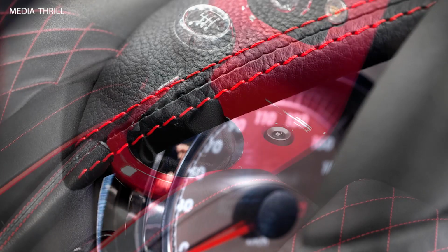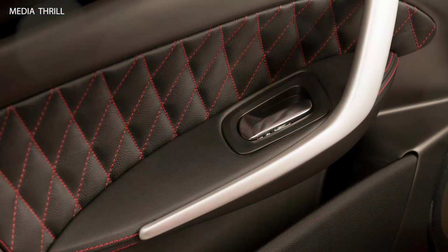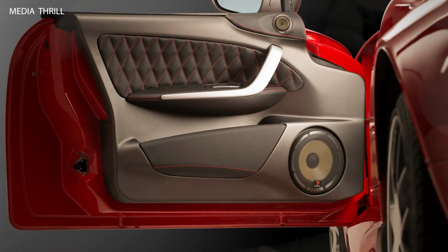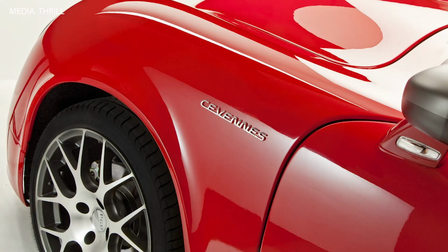Two-seater configuration: the Cevennes typically seats two occupants, providing a driver-focused cockpit for an engaging driving experience. Aluminum body: to optimize performance and handling, the Cevennes utilizes an aluminum body, which helps keep weight to a minimum while providing structural rigidity.